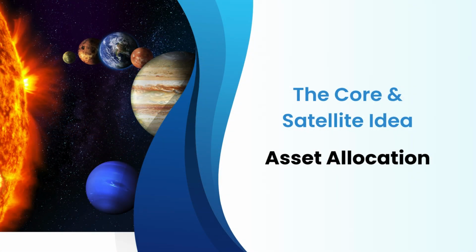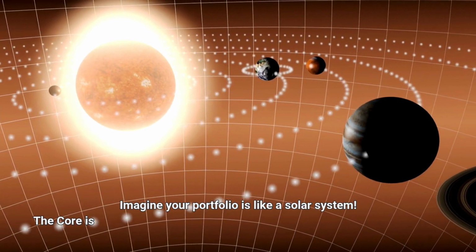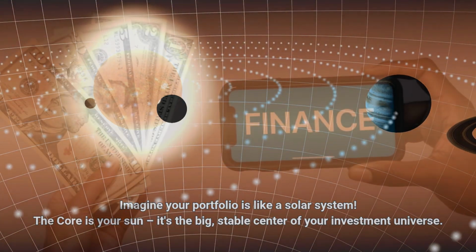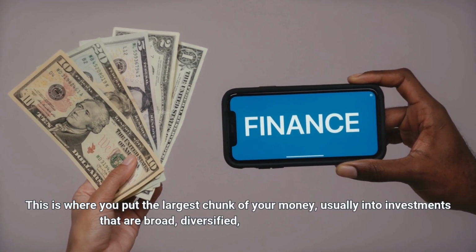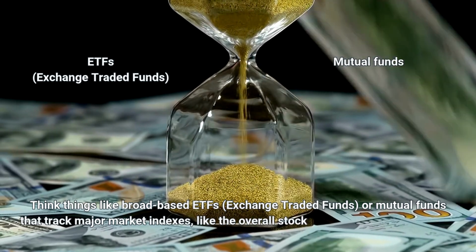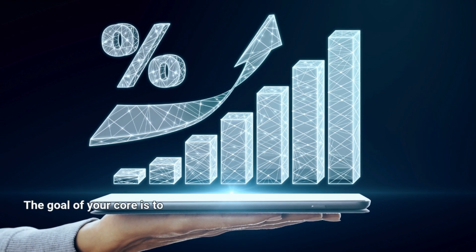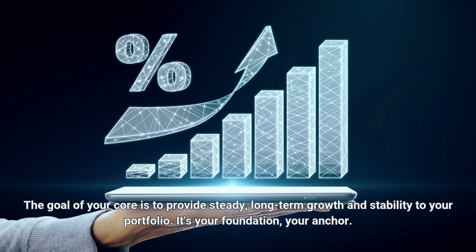A really popular and smart way to structure your investments is using the core and satellite approach. Imagine your portfolio is like a solar system. The core is your sun. It's the big, stable center of your investment universe. This is where you put the largest chunk of your money, usually into investments that are broad, diversified, and generally lower cost. Think things like broad-based ETFs or mutual funds that track major market indexes, like the overall stock market or a big bond index. The goal of your core is to provide steady, long-term growth and stability to your portfolio. It's your foundation, your anchor.